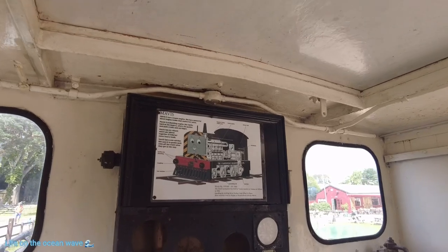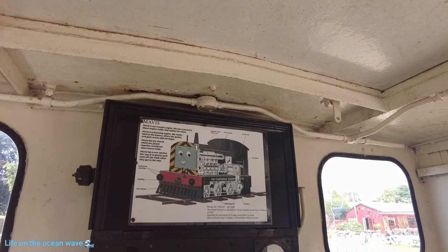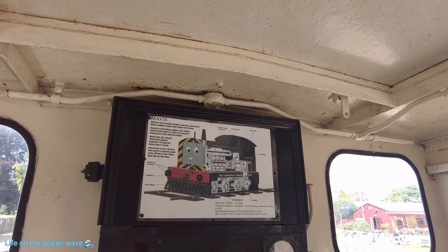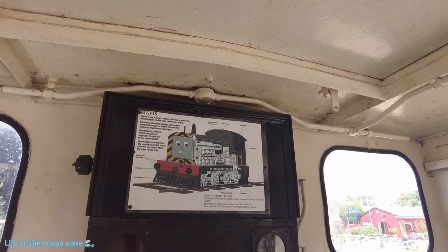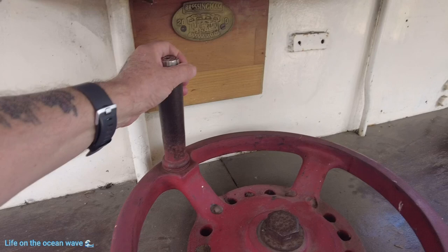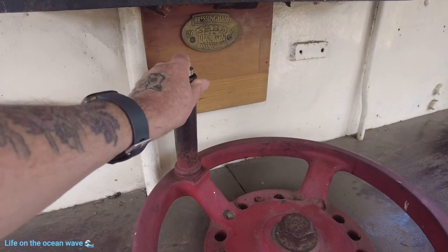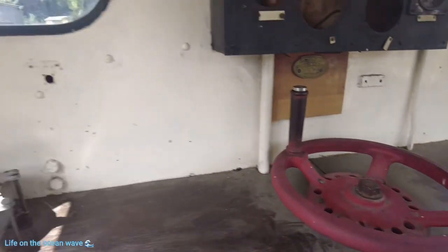This is Mavis. Mavis is not a steam engine, she has a powerful diesel engine inside that makes her move. Ah, this is dedicated for children. The wheel. All aboard. Choo choo. Ha ha.